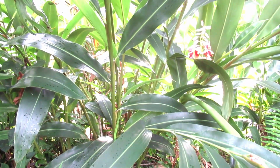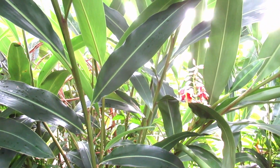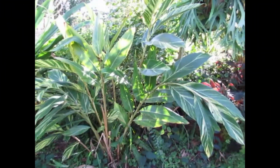Beautiful greenery. Really nice. There is another variety of this shell ginger, a variegated variety. So let's go look at it. Now this is the variegated version of the shell ginger.